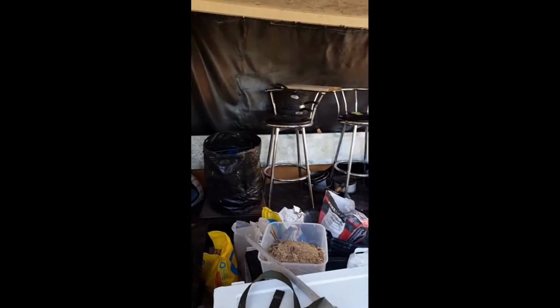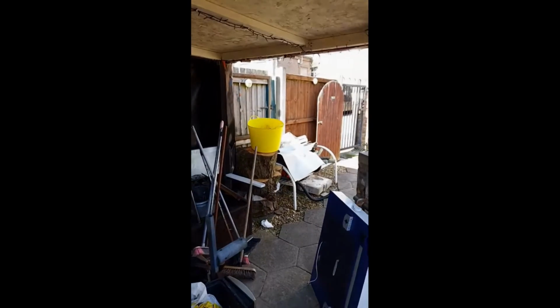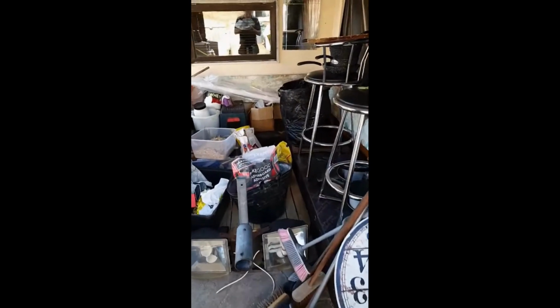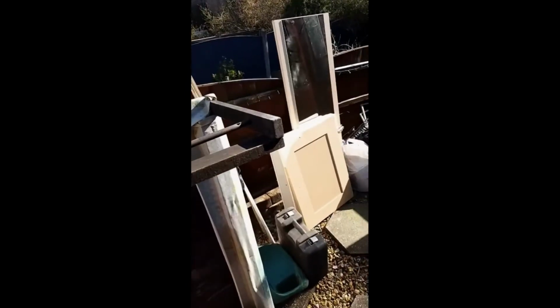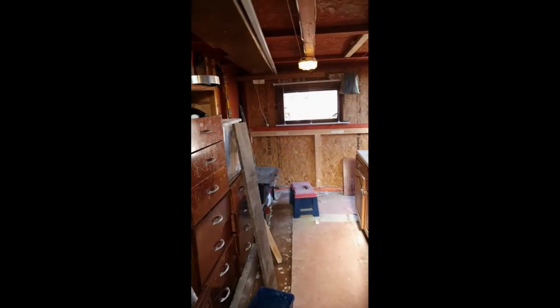Right, as you can see, got a lot of rubbish, the shed's half empty. Some of it's going in the tip, some of it's going back in the shed. At least I can get in it now. A lot of lids for some reason. But yeah, it took me 2 days to do it and still nowhere near done.